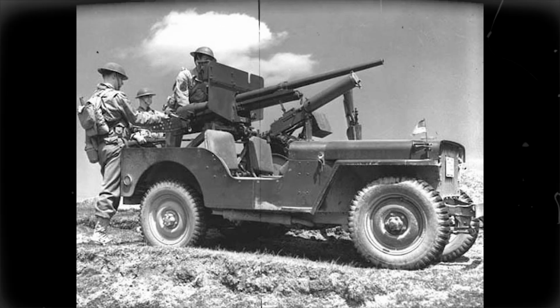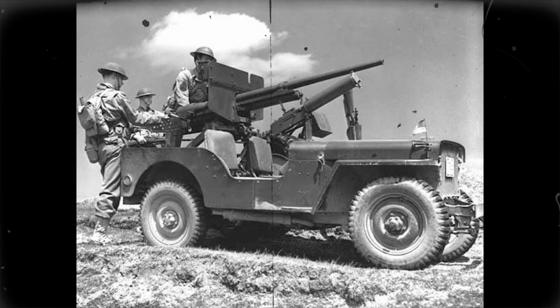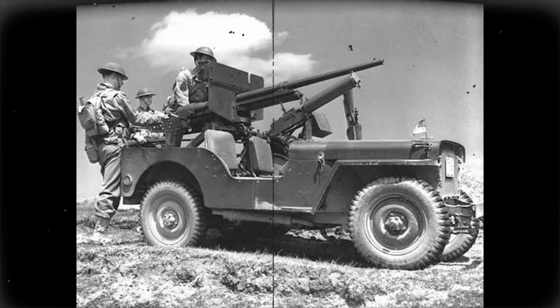"Get our best mechanic. I want to know if we can use this thing." What the Afrika Korps mechanics discovered in the next 30 minutes would challenge everything they believed about German superiority. The realization didn't come as a thunderbolt, but as a creeping understanding that grew with each inspection. The small placard on the dash read Willys MB. The Americans called it a Jeep.